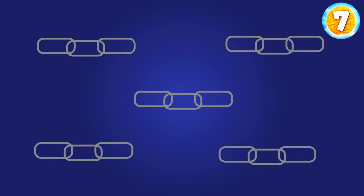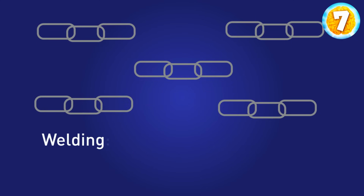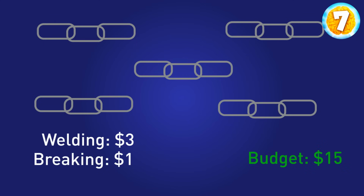You have 5 pieces of chain, and each of them is made up of 3 links. You have to make a long chain out of these 5 pieces. Welding an open link will cost you $3, and breaking a link open is $1. Can you make a long chain if you have only $15?